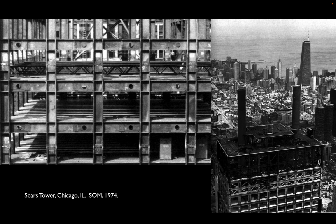Here on the left, you see the finished product. Within those tubes, you can see open web steel joists that are forming the 75-foot spans of the floor. So, enormous open office spaces framed by the march of these columns at 75-foot intervals, forming the walls of the bundled tube, or if you like, the shear walls that are bracing the perimeter tube itself.